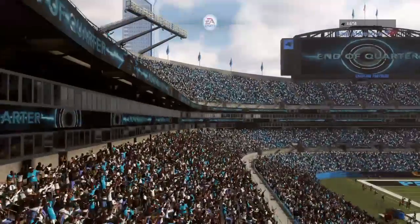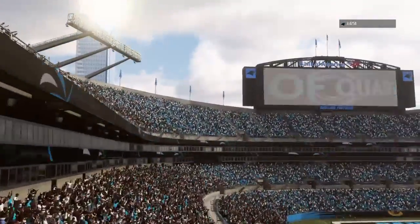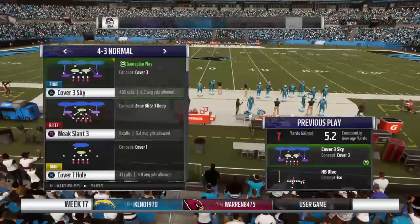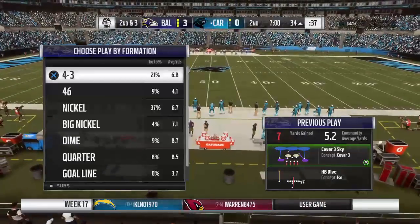With my good friend Charles Davis, Brandon Gaudin with you. It's the Panthers in possession of the football as we begin quarter number 2. They're looking at a second and short yardage to start things out.